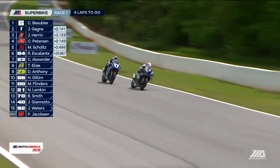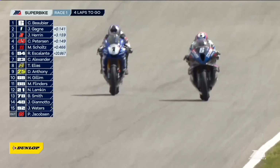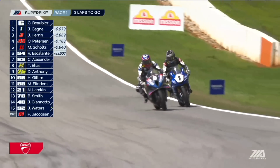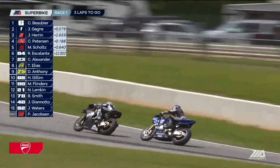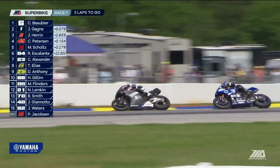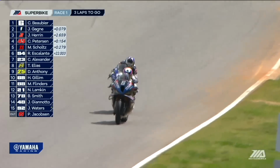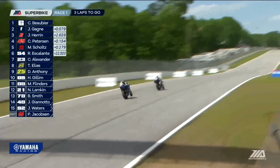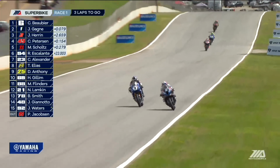But here's where Beaubier looks over his shoulder. Talked about that communication. He gets a decent drive, but Gagne didn't even bother getting in the draft this time. Beaubier on the number 6, Jake Gagne on the number 1. BMW versus Yamaha. Let's take a look at the drive coming out of 7 here for Gagne. That is the first time I've seen Beaubier close the door on an entry into a corner, which was turn 6. He moved over to the right a little bit, and you saw Gagne had nowhere to go but to the left. So that's craftsmanship, that's racecraft that Beaubier is now trying to show.